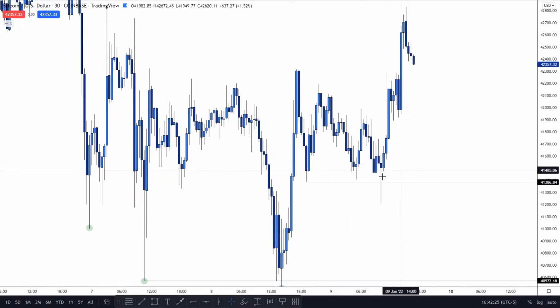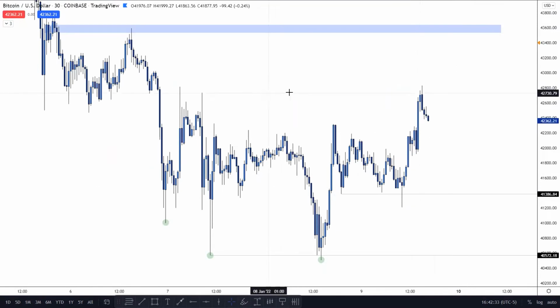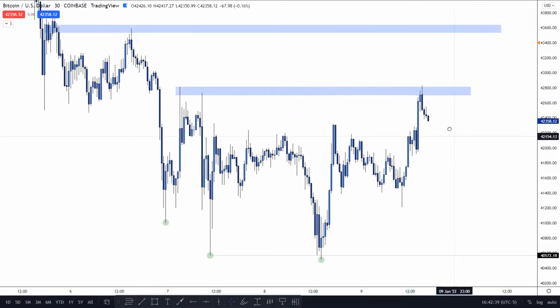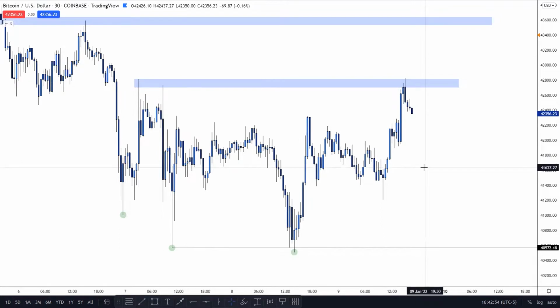So both stop losses, this one's in profit, this one's a couple dollars in profit. And now we're just letting it run. The reason we move the stop loss is because now we're at this area of liquidity, right? So lots of sellers right here. As we can see, the initial reaction from this area was selling, and so far we're moving, and it doesn't look like we're going to turn around soon.